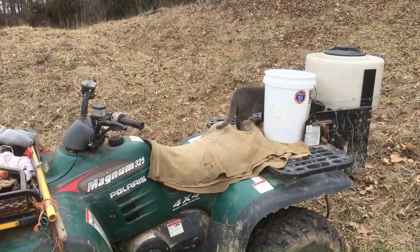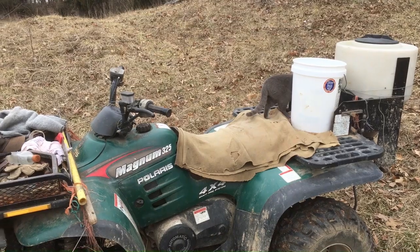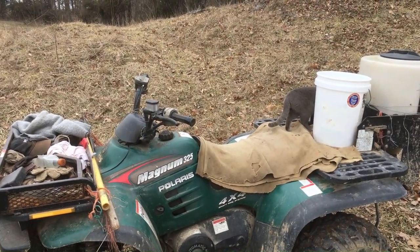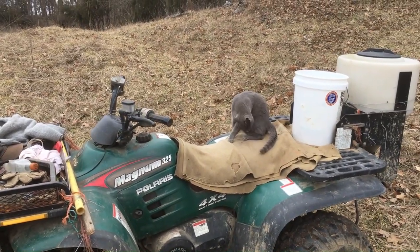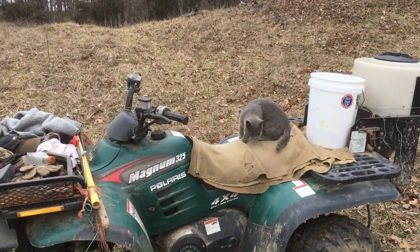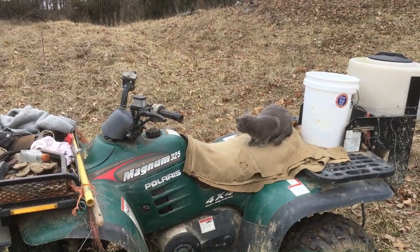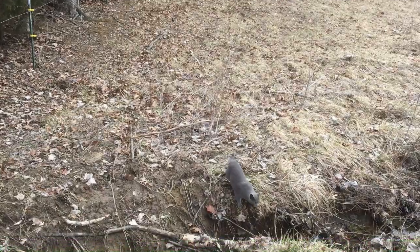Cat, you want to ride? Huh? No, I don't think you'll ride. You'll jump off as soon as I start it. Oh well. You never know though. I doubt it. Yeah, they lay on this ATV when it's parked under my carport next to the car, so they're used to it. But I'm pretty sure he won't ride with me. I know that he won't. Cat's still with me.